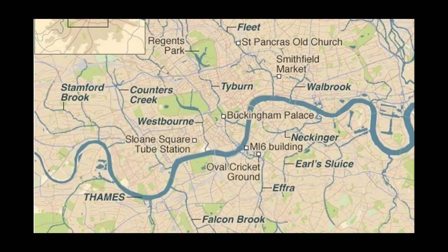So the first map shows us the best known rivers. The Effra, the Neckinger, Earl's Sluice and Falcon Brook, south of the Thames, and north, Stamford Brook, the Westbourne, Tyburn, Fleet and Walbrook. There are 21 tributaries of the tidal Thames within Greater London, and each of them has their own tributaries. London lost most of its rivers, of course, over the last 100 years. As the town developed, they became buried, and some people call them lost rivers, but really they're not, because many of them have developed secondary use as sewers.